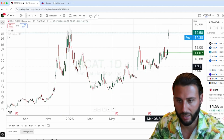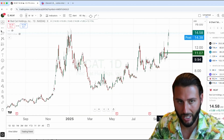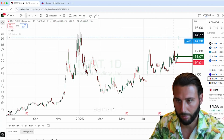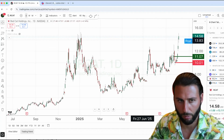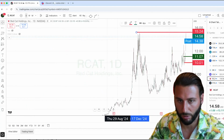Same with this RCAT. Again, buying at 11, stop is 10, so 10% risk. He's up $3 here. So $3 reward for a $1 risk. He risked 10% to be up 30%. We're seeing this area as the retest.